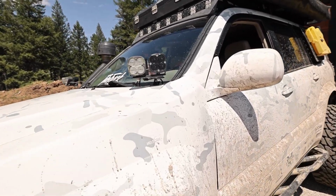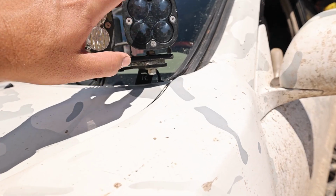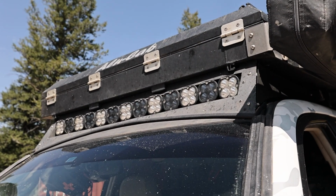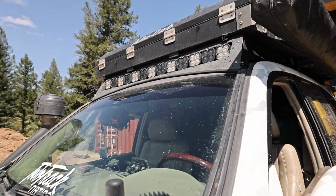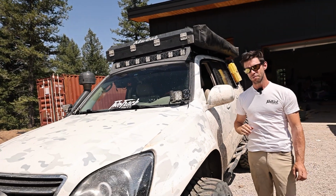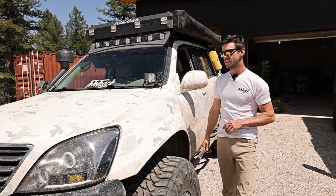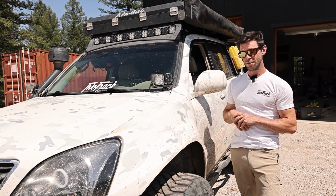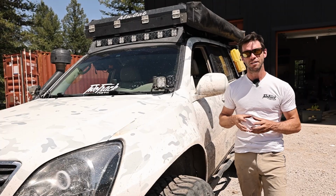Real quick, just because I'm looking at them, these are Baja Designs IR lights, more in the up high light bar. And you have a set of, you said, PVS 31s? Yep, that's correct. We have a set of 31s, but we also have a bunch of IR content that we're developing for them.